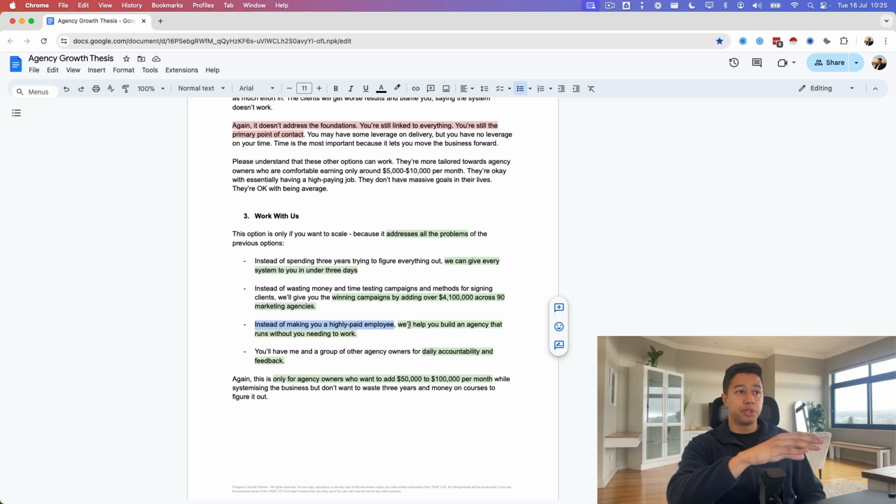So regardless of what model you're in, even if you're doing these other models and you want these systems, it will help because we're addressing the leverage, we're addressing the fundamentals. Plus, you'll also have me and a group of other agency owners for daily accountability and feedback, right? The quickest way to shortcut the path of taking 3 to 5 years to figure this out is just getting feedback from people who have done it. So we can shorten down like 5 years into like 5 days. So again, this is only for agency owners who want to add 50 to 100K per month while systemizing the business, but don't want to waste 3 years and money on courses to figure it out, right?